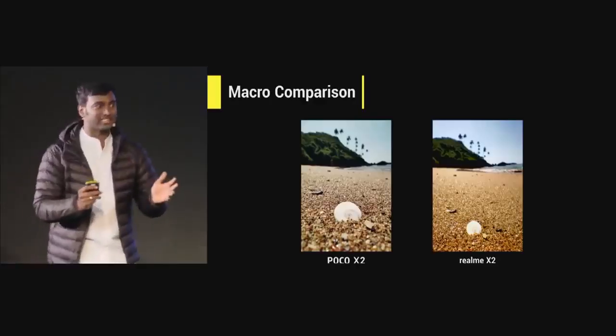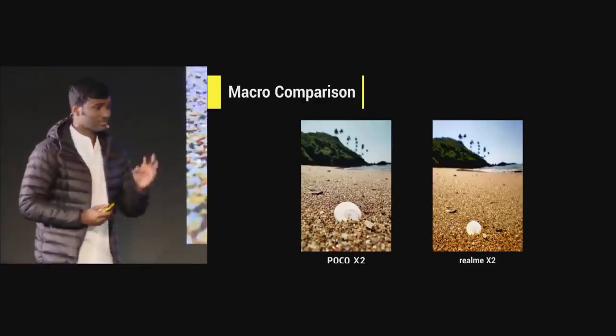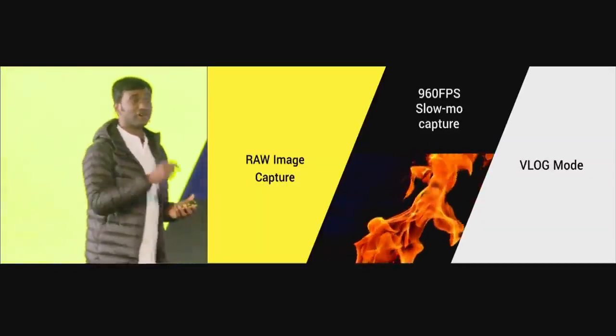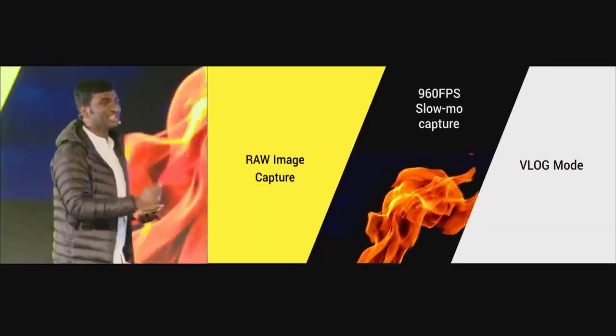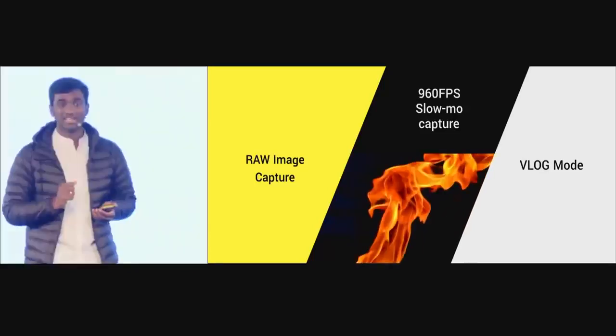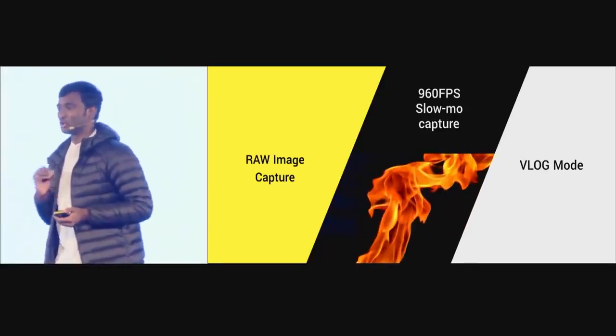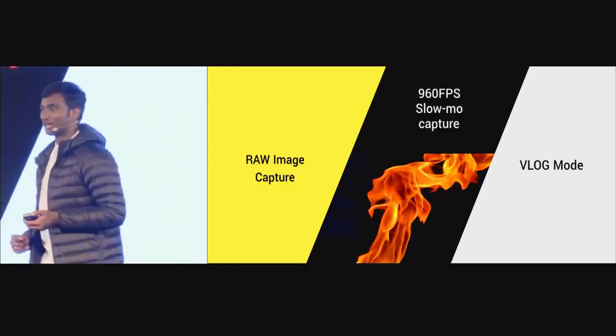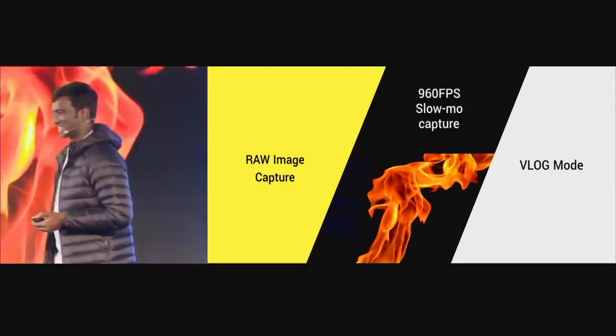For all the creators here and across the country, we are bringing 3 new features. First, raw image capture. So for all the professional photographers here, you can do post-processing skills. The next, 960 FPS slow motion capture. For all the people who like platforms like TikTok, you can create amazing content with 960 FPS slow motion capture.